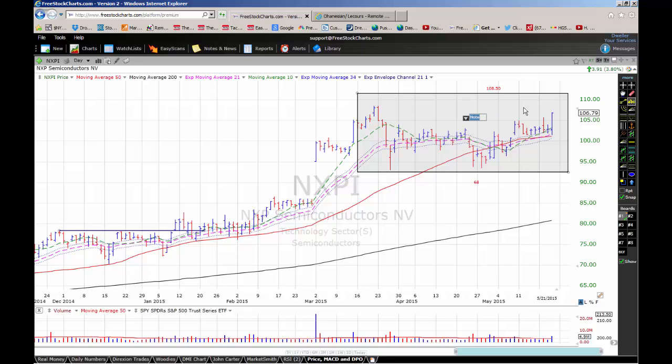Right now NXP is in a second stage base, and we put in a pocket pivot on NXP yesterday. Yesterday we traded higher trading volume than any down day in the past 10 trading sessions, as the stock found support at its 50-day moving average and moved up through its 21-day exponential and its 10-day simple moving average.